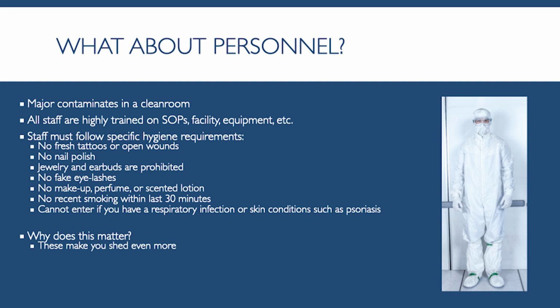Another thing that's very unique about GMP is we have specific hygiene requirements. So no fresh tattoos or open wounds, no nail polish, no jewelry, and earphones or AirPods are prohibited, no fake eyelashes, no makeup, perfume, or scented lotion. A lot of clean rooms also have a requirement of no smoking within the last 30 minutes. And you're not allowed to even typically enter the clean room, let alone sometimes come to work, if you have a respiratory infection or a known skin condition such as psoriasis.